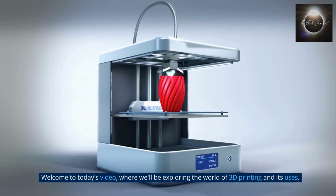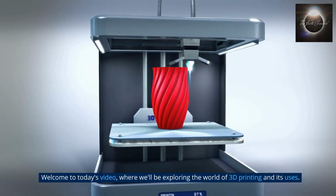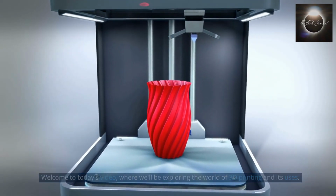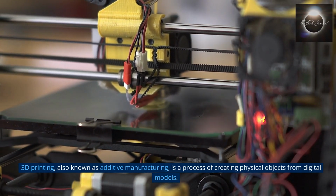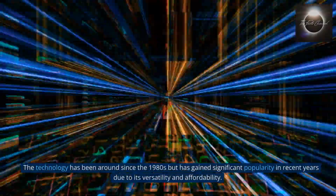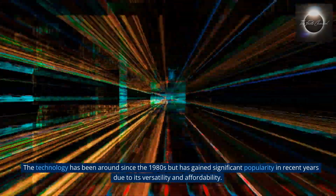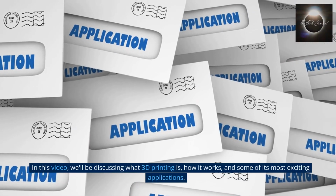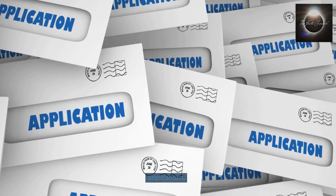Welcome to today's video, where we'll be exploring the world of 3D printing and its uses. 3D printing, also known as additive manufacturing, is a process of creating physical objects from digital models. The technology has been around since the 1980s but has gained significant popularity in recent years due to its versatility and affordability. In this video, we'll be discussing what 3D printing is, how it works, and some of its most exciting applications.